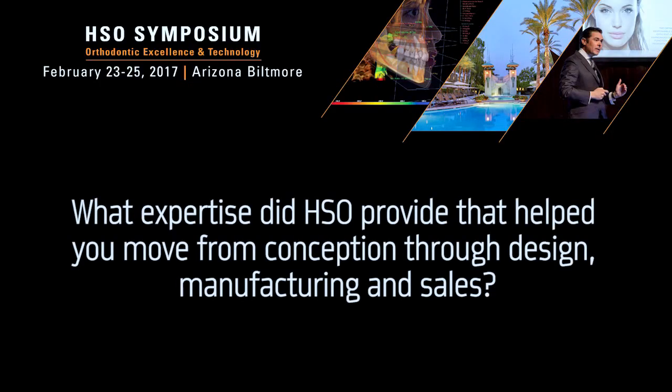What expertise did Henry Schein Orthodontics have available that allowed you to move forward from conception through design, manufacturing, and sales? Henry Schein Orthodontics is a very professional team in many areas. We have the technology today: the motion appliance, the SLX bracket, the wires. We have the system, because it is a full system in which we start from scratch and have all the protocols to arrive at the end of the treatment in the different malocclusions.